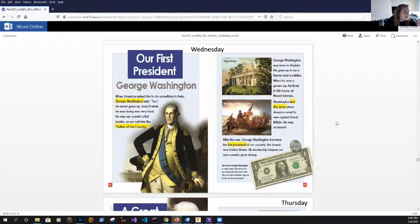So after the revolution, when we won and we were our own country, we had to pick a president. So the very first president was George Washington. He was the leader of the American Army during the Revolution. So he was a good choice to be the first president because he was already a great leader for the country. George Washington was born in Virginia.